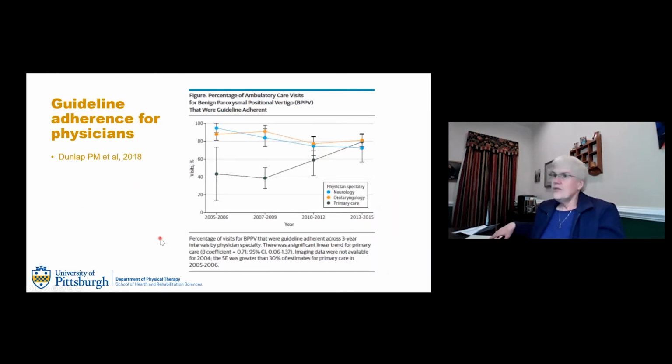So what we tried to do was figure out, Dr. Dunlap did this project at the University of Pittsburgh with Jenna Freeberger and Samanas, if physicians actually were adhering to the guideline. We looked at the National Ambulatory Medical Care Survey, the ambulatory care clinics who had people who came in with BPPV, and they were all over the age of 18. Persons with BPPV were 1.2% of the visits that were actually coded for BPPV. So 1 out of 100 actually had it. My guess is it's probably more than that, but that's what was actually coded.